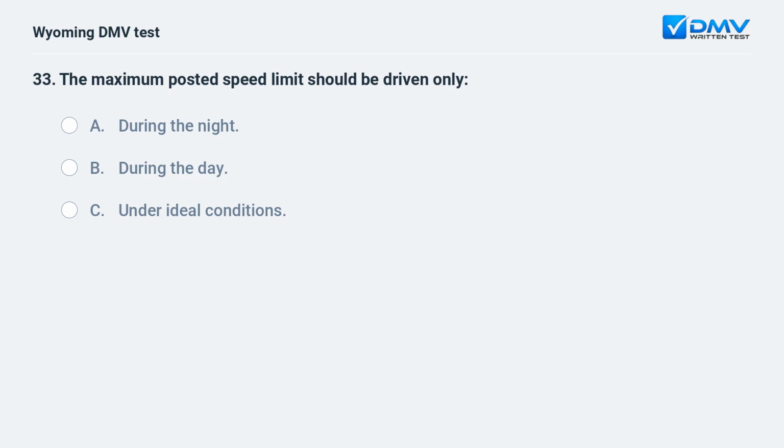The maximum posted speed limit should be driven only: A. During the night. B. During the day. C. Under ideal conditions.